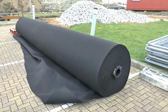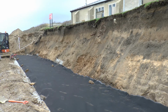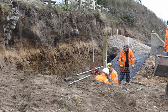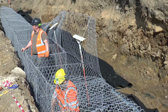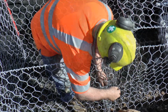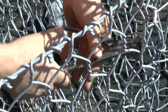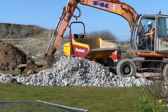The mattress is unwrapped and the trench lined with hardcore, which is whacked down and covered by the mattress, ready for the cages, which are on the shore in flat packs. Once assembled, the cages are butted to the trench and wired together. The stones are loaded into the dumper and once on the shore are shoveled into the cages.